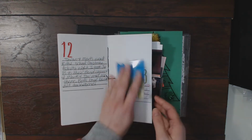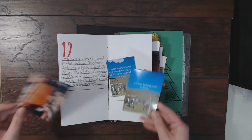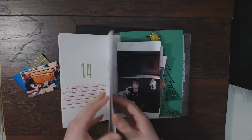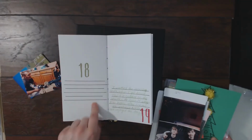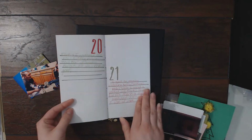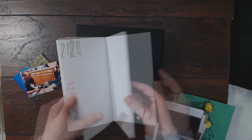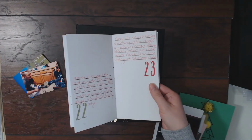I think that's the reason why I had it in there. Because I had a lot of extra photos that I didn't really use, so I might just add it in there. 14 and 15 didn't have anything. It looks like I didn't even do journaling on day number 18, which is really weird. And then it looks like I kind of stopped adding things, and I didn't even journal on the 24th or the 25th. So that's kind of interesting because I swear I did do journaling, but apparently I didn't.